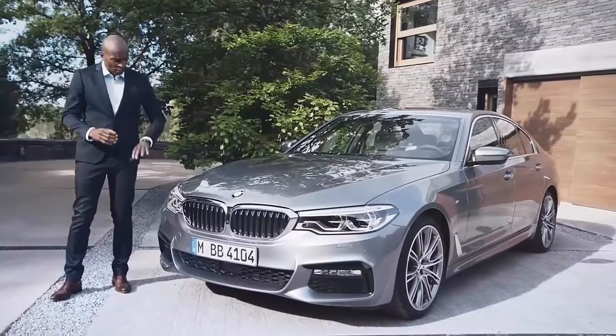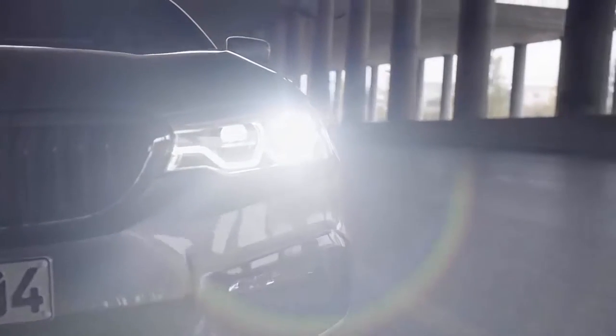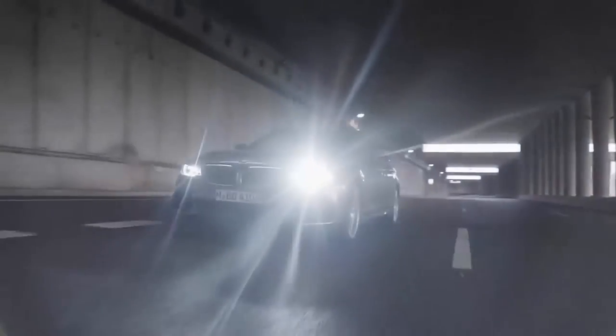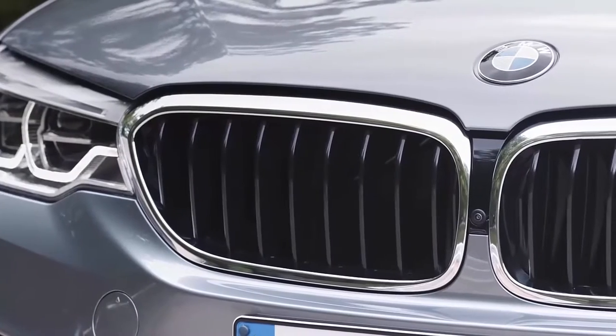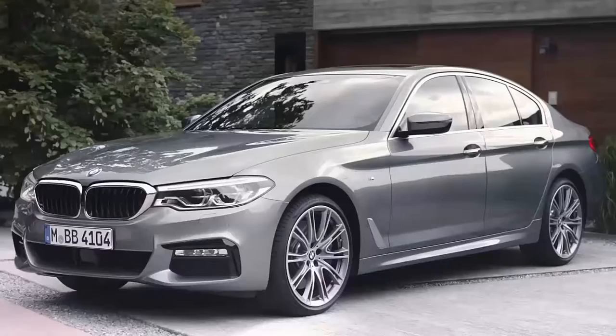A true eye-catcher are the new headlights. For the first time in a BMW 5 Series, the lights are seamlessly integrated into the kidney grille. Now this gives the car a more sporty and broad stand on the road. Also new in the front is the so-called active Airstream kidney grille. Now this grille has an opening and closing function, which improves aerodynamics and reduces CO2 emissions.